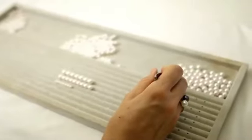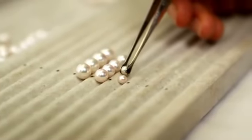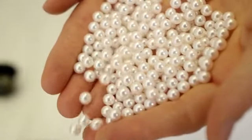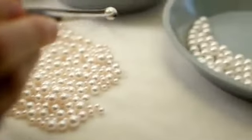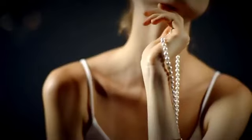Then we have the color. We always say the lighter, the better, because light colors match all skin tones. Then the next criteria is the cleanliness. It's similar to diamonds. The cleaner, the more valuable it is. Then we have the shape. The rarest shape is the round shape. So that's why it's most valuable.